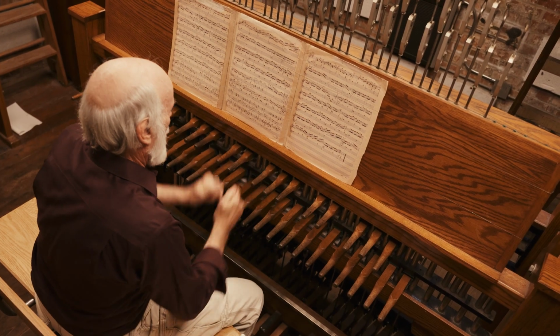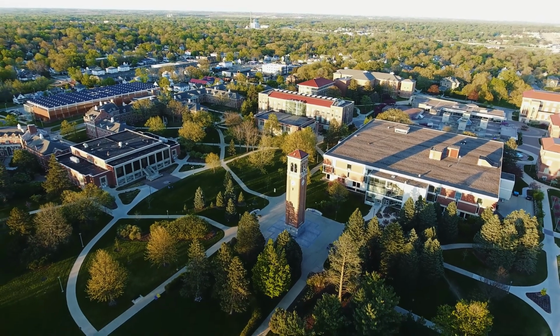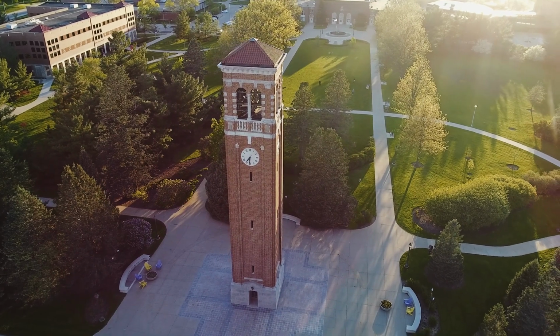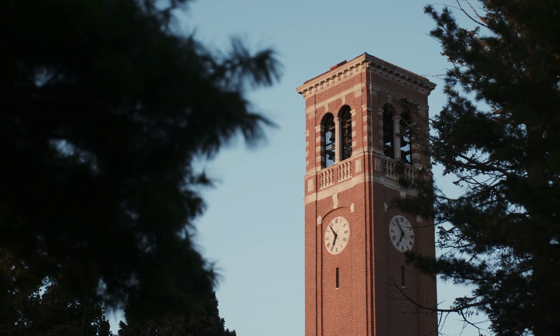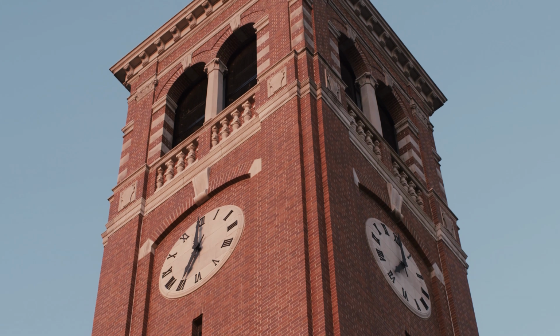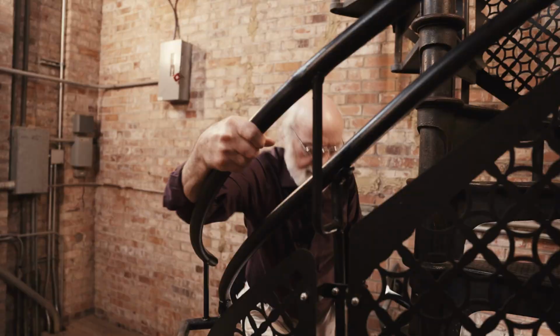It is in a state of decay that is still easily fixed, but it won't be much longer before it'll just be inoperable. I think the big ask really is, if you care about the university, that is the image. It would be terrible to lose that sort of thing. When it was originally built, it was noted as one of the three primary landmarks of the state of Iowa, so it actually has a central purpose in Iowa more than just the university as well.